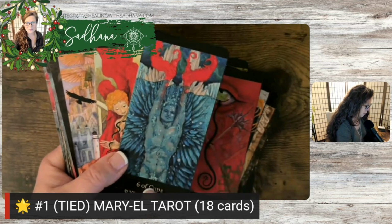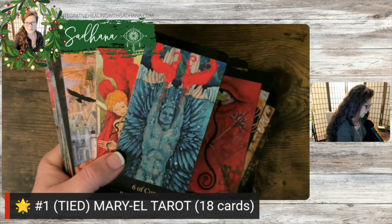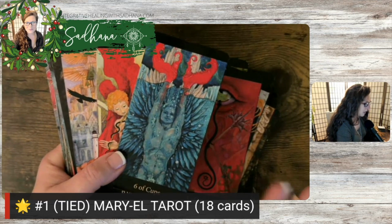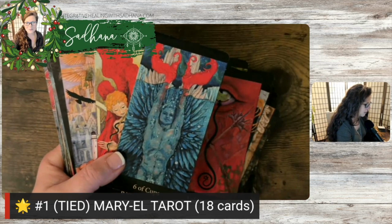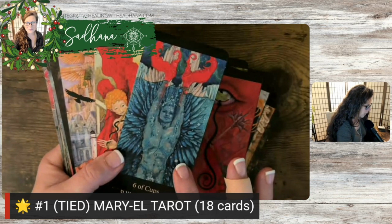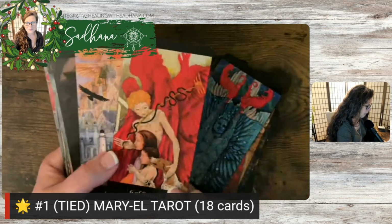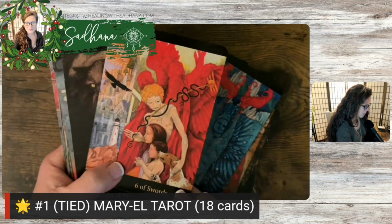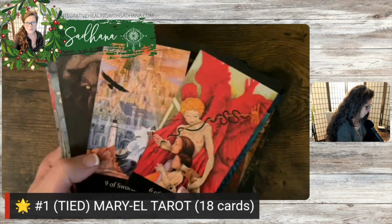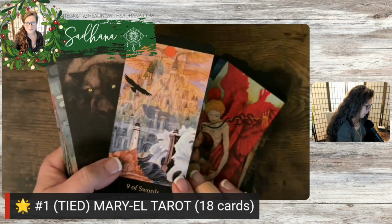The sixes are all archangels, which is really cool. 6 as a center of the tree of life, Tiferet, this place of peace. And here are the angels. And this is Archangel Uriel coming up from the depths in the 6 of Cups. And Archangel Raphael, the healer, as the 6 of Swords. And this has been a very transformative, powerful card for me, 9 of Swords.